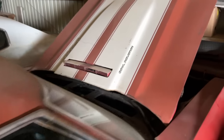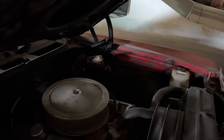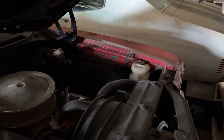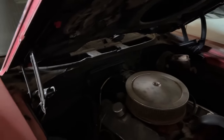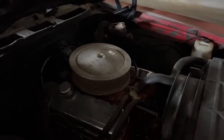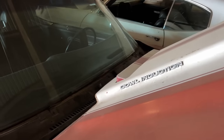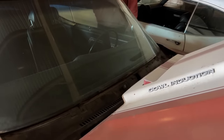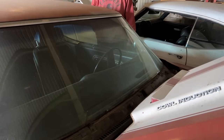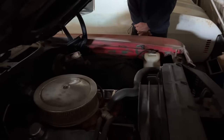Does it say 454 or 396? It doesn't have anything on it. It doesn't have any logo on the fender. What about that side? I think it's a 396. It's got a big block, isn't it? A 396? 375, right?